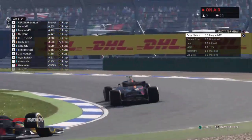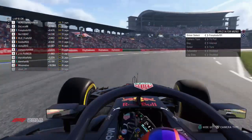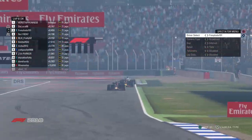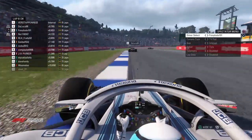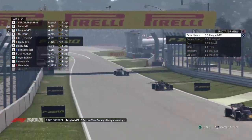But anyway, top 3 only separated once again by 1 second. Well, 1.1 at the moment, but we're going to round it down to 1 second. Foxy Dude, will he be able to get past the two Red Bulls? It looks like maybe running. Oh, he's run very wide there. Jesus, he picks up a 3-second time penalty from that.